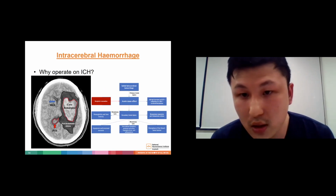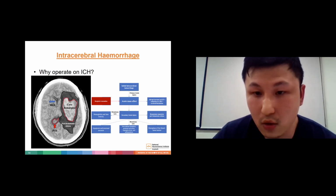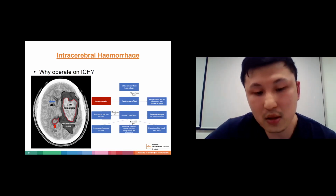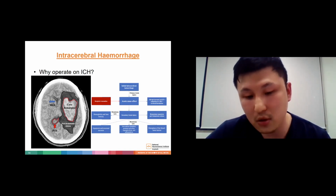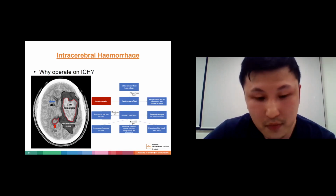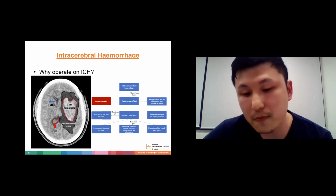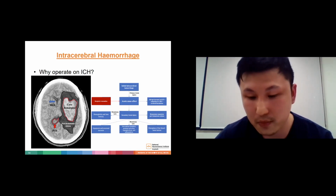Now, as you can see here, just by having an intracerebral clot, it starts a whole cascade of events. And therefore, if it's likely that the clot size and the expectant edema that ensues is going to cause significant mass effect as well as herniation, or it leads to significant brain injury around it, then evacuation of the clot actually reduces the likelihood of these happening.